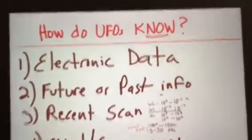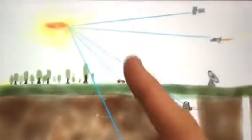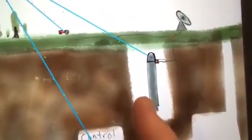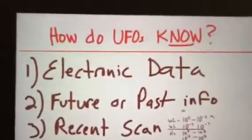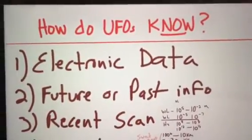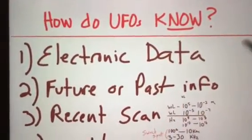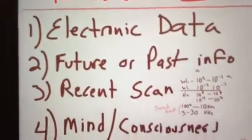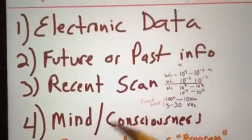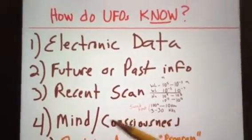So it's fascinating. One of the things I was thinking of is how do UFOs shut off these nuclear missiles in these nuclear control rooms that are in shielded areas? How do they do it? First of all, how do they even know that there's nuclear weapons there? Is it from electronic data they've picked up? Is it from future or past information? Is it from a scan where they just pick up the radiation from a passive scan? Is there some sort of mind consciousness connection, like in slide 9 of the Chris Mellon leak?